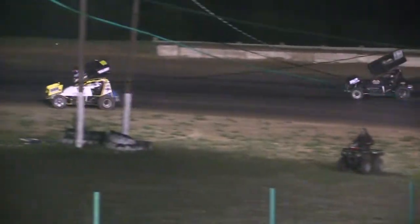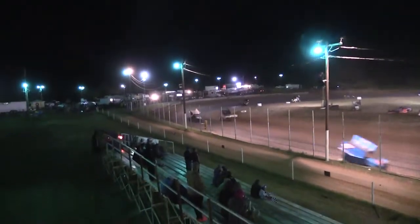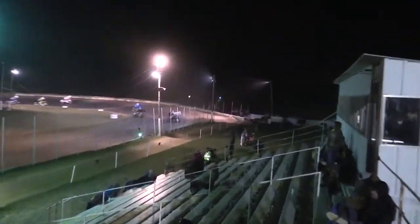DeBrick putting a lap on Madman Marshall McKelvey, also putting a lap on Mark Kliss Jr. Going to be coming into turn number 3. This time, DeBrick will be looking squarely at the white flag. 1 more lap to go for Brian DeBrick, the D-Up Racing number 10 machine.